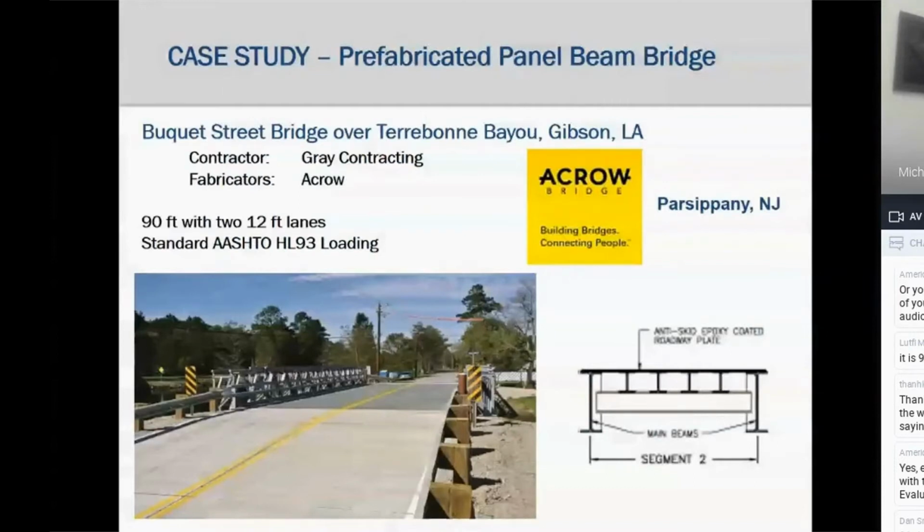We will start with the Bouquet Street Bridge. Now, I know I didn't say those Hawaiian names last week very well either, and I'm not sure I'm saying this one right, but we're going to start with the Bouquet Street Bridge in Gibson, Louisiana, that replaced a 5-span concrete deck bridge supported on piles that was constructed in 1962.